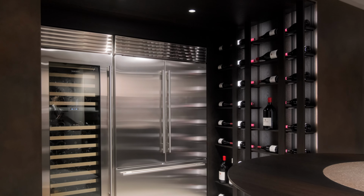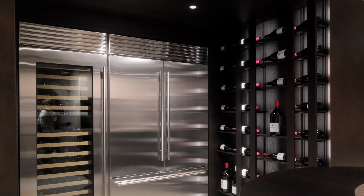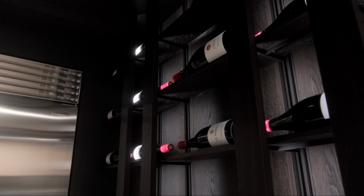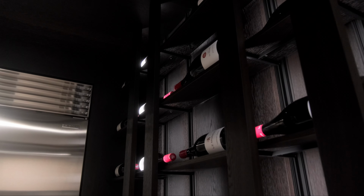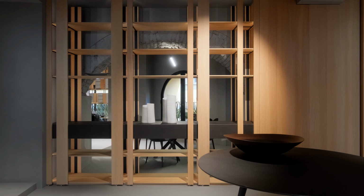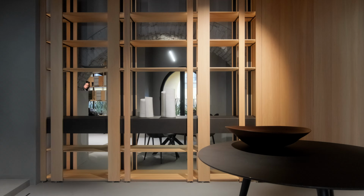But vertical shelves serve different functions and can be made from various materials. They have the potential to be utilized, for example, to create a wine cellar in one's home, or to effectively divide the kitchen and living space from each other. These shelves will function on both sides.